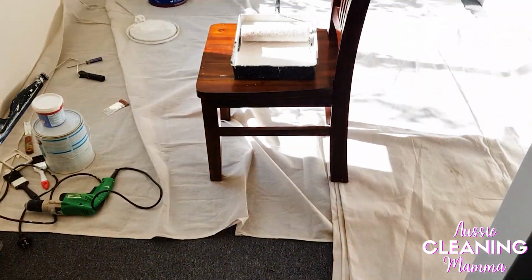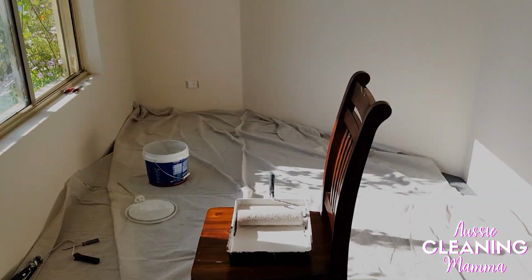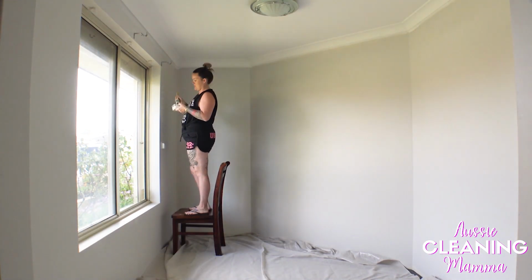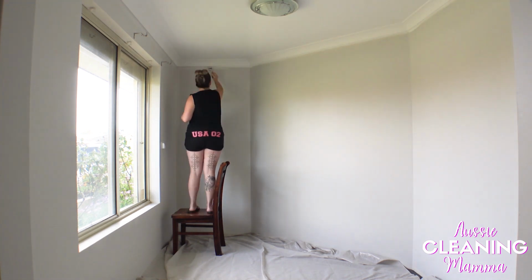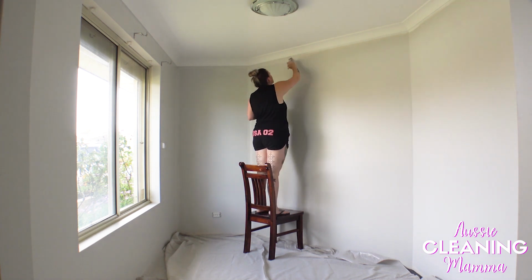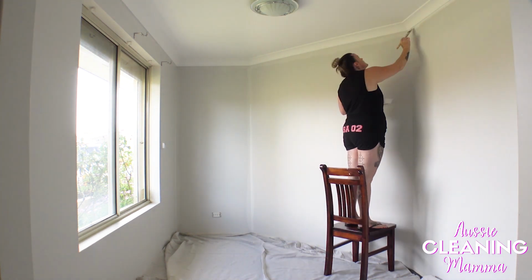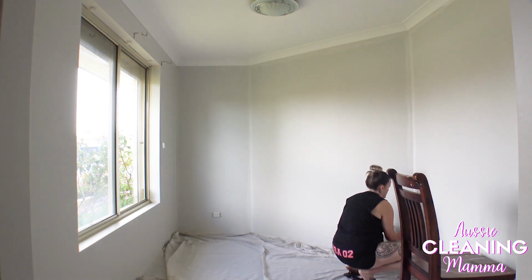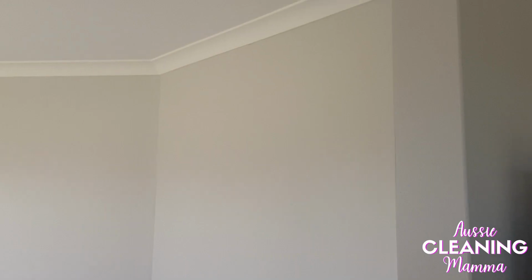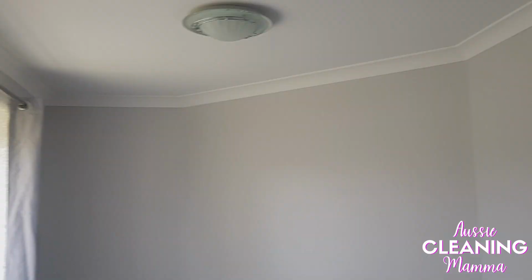So we started painting on the Friday. I declared to my husband that I would do the cutting in only and he would do the rolling, because I am not good at rolling, but I have all the time and day for cutting in, so that's what we did. It's just amazing what a fresh coat of paint can do and how it just changes the room.